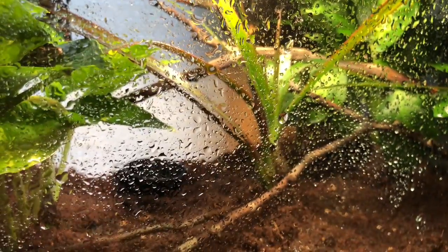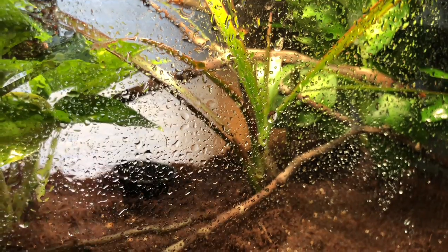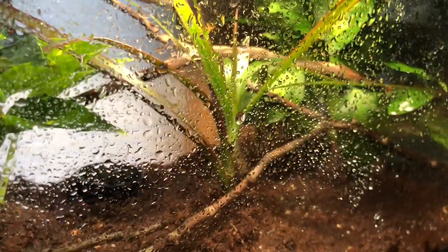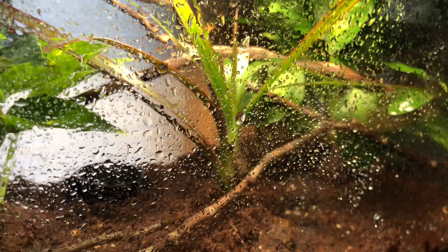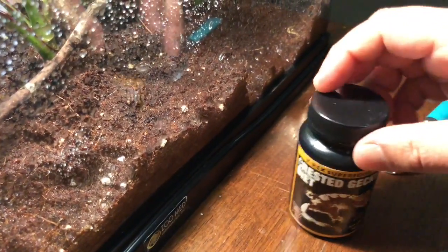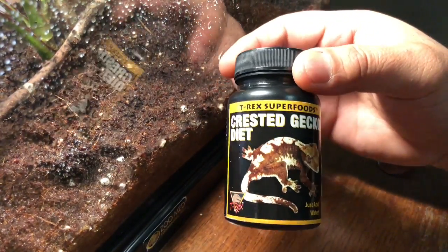All right. So now the same thing with him. You could put crickets in there. You could put worms. But if your parents don't want you to be bringing insects into the house, then I would recommend you get maybe a Crested Gecko, because then you don't gotta feed him insects. You could just feed him this diet right here, Crested Gecko diet.